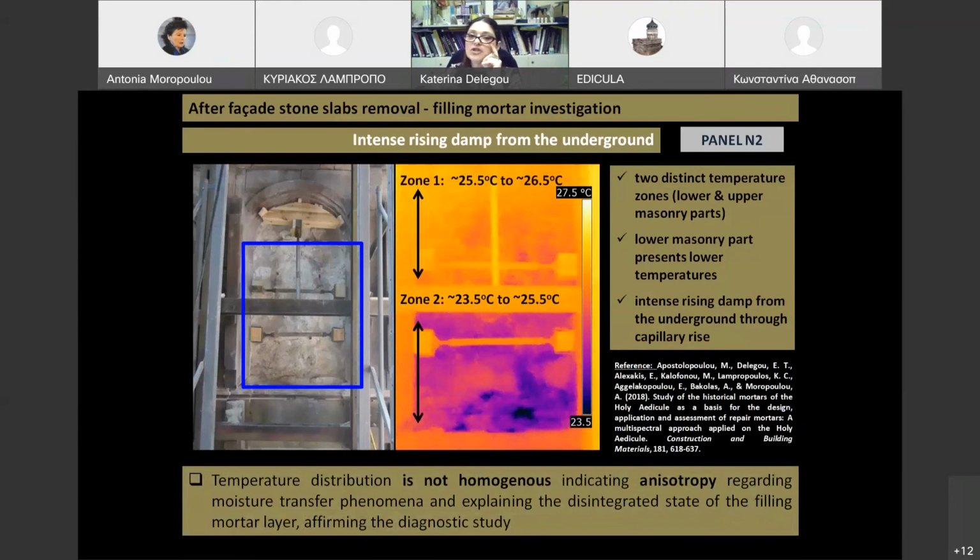Another application of the IRT, of the infrared thermography, was to investigate the masonry just after the dismantling of the stone slabs in the panel areas. This is the panel area. This is the panel N2. That means that it is the second panel from the north, at the north facade, the second panel measuring from the entrance of the Holy Aedicule, that is from the east.